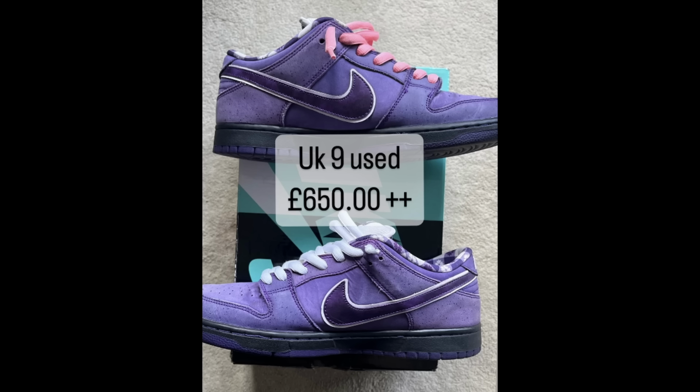I bought these a few years ago now for £630, and I ended up selling them for £650.